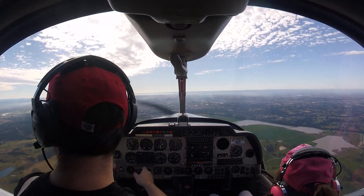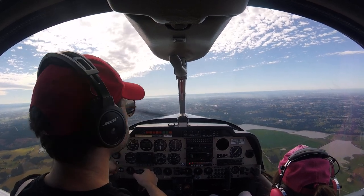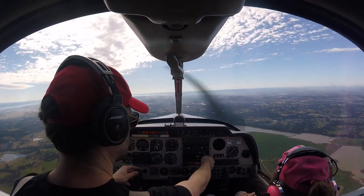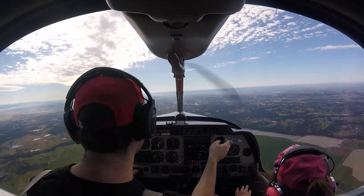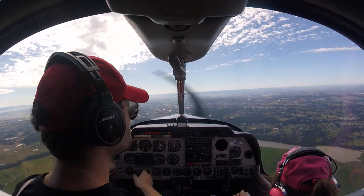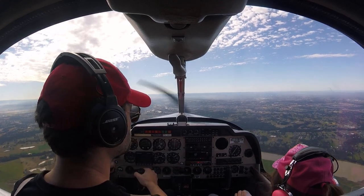November for Park, contact Brisbane Centre on 125.7, good day. Brisbane Centre 125.7, Whiskey November for Park, good day. Victor, clear direct to runner. Clear direct to runner, Mike Hotel Victor.